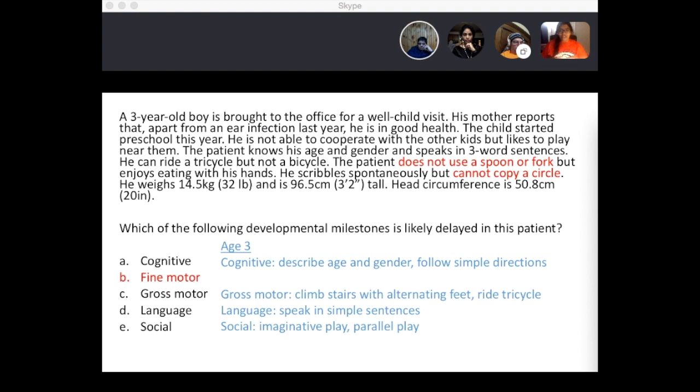He can say his age and gender and follow simple directions. He can climb stairs, ride a tricycle, speak in simple sentences, and he's not able to do cooperative play yet, but he's still okay because he can do other sorts of parallel play and things like that. Any questions on this? I think we have one more question.